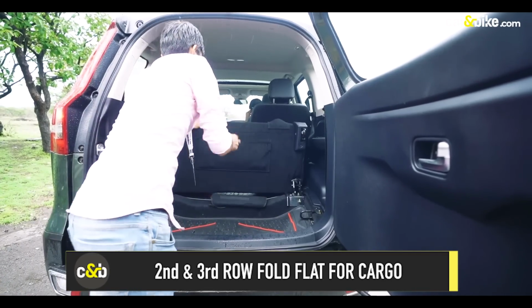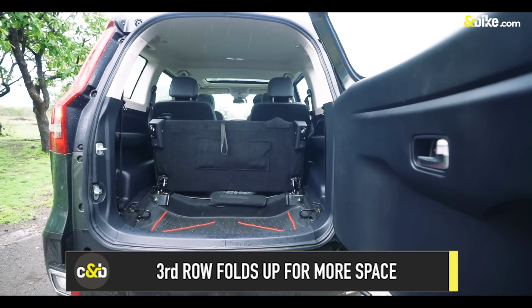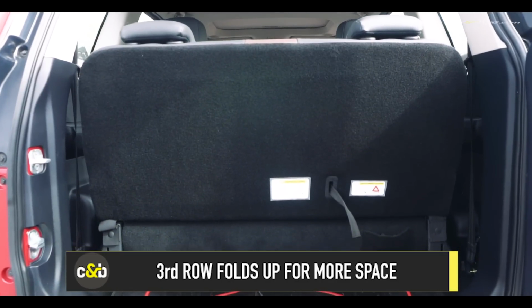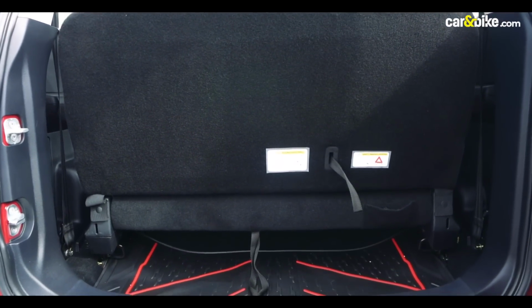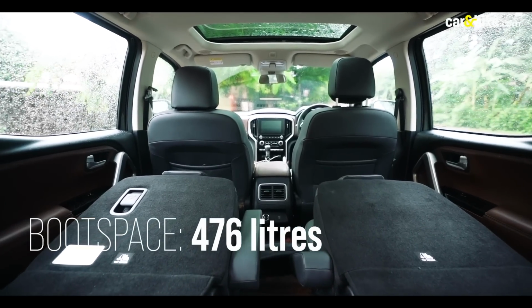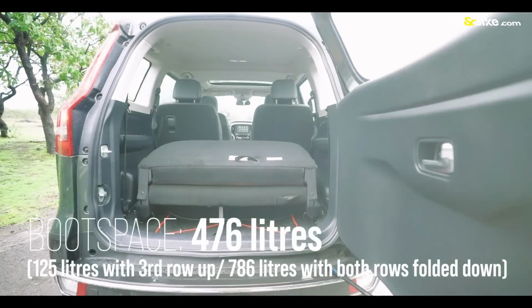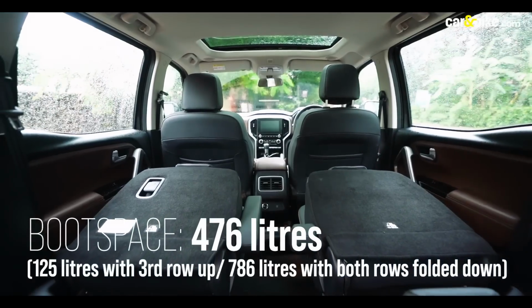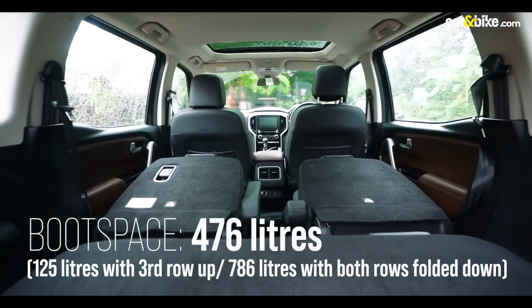That then gives you 476 liters of boot space. There's only 125 liters of space with that third row in play. But you can fold flat row 2 and 3 for a deeper flat cargo area. That's 786 liters of space.